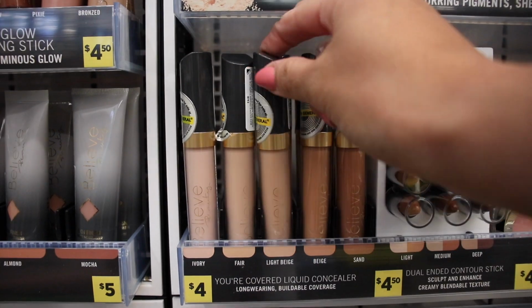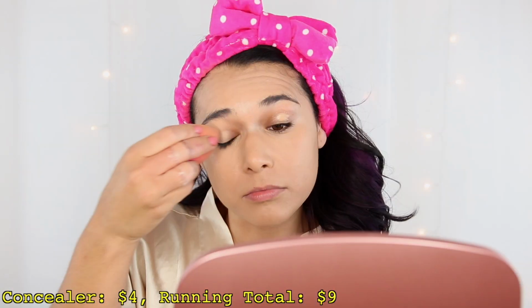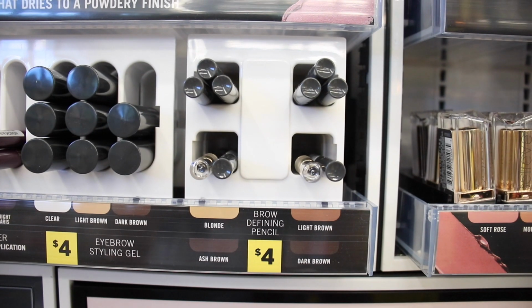Now, something that I haven't tried before that I just picked up this morning was the Believe Beauty You're Covered Liquid Concealer. I got the shade Light Beige, which is maybe a little bit lighter than my skin tone, not by much though. The concealer is blending out really easily and melds into the foundation really well, just completely seamless. The finishes match perfectly. Next thing I picked up was their brow pencil.